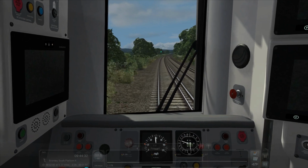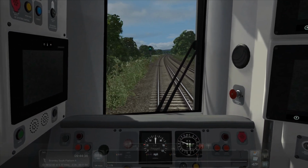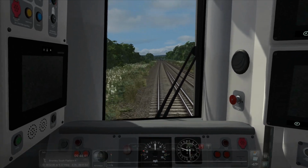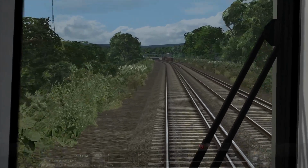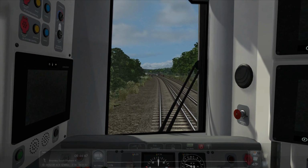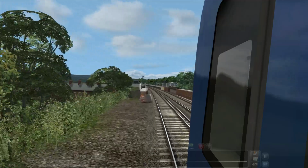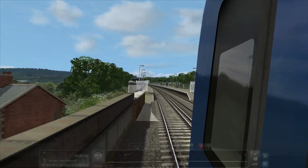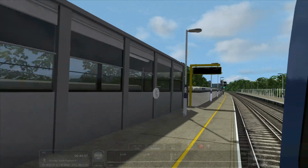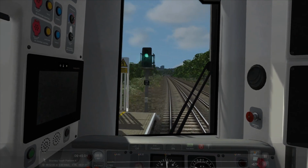Right, approaching that 60. Power down. You've got to be careful. There we go. We're approaching, what's this? West Dulwich? Yeah, this is West Dulwich up here. Right, I know my routes. It's not on the HUD, but I'm pretty sure it's West Dulwich. Let's have a look. Power off. West Dulwich. There we go. And the next one is Sydenham Hill. And then we go through Sydenham, and then we actually go through Sydenham Hill.